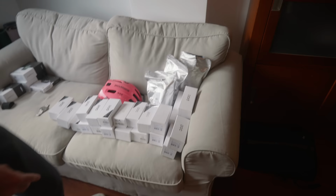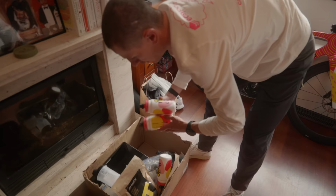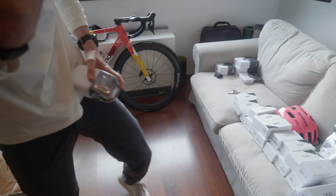How many lenses does that make? 1, 2, 3, 4, 5, 6, 7, 8. 23. That's a lot of glasses. Bloody hell. Okay, moving on. Sorry, I almost forgot. One more pack, just for good measure. There we go. Okay, a few bottles.